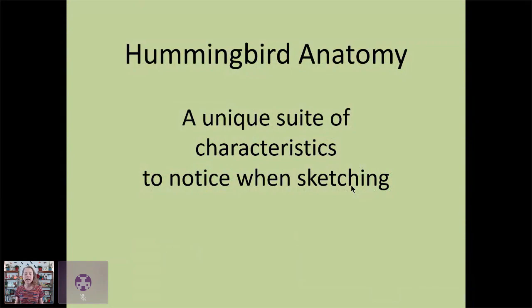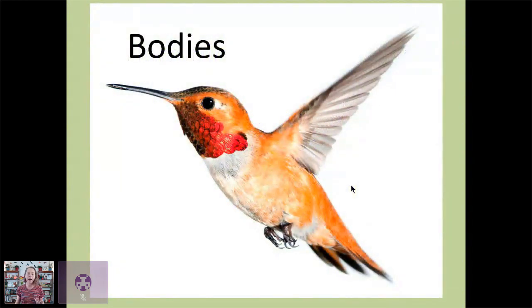So a little bit about hummingbird anatomy, just so you know what to notice when you're sketching. This isn't really a biology lesson, and I'm not an ornithologist. I'm just a bird watcher and a general naturalist, and of course, a nature sketcher. I always talk about form and function, which will help you draw something more accurately.